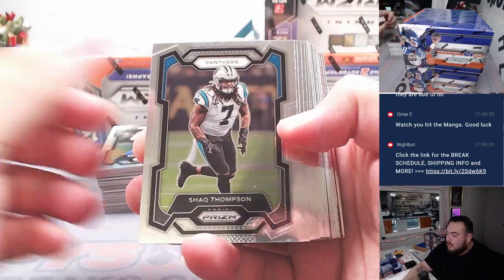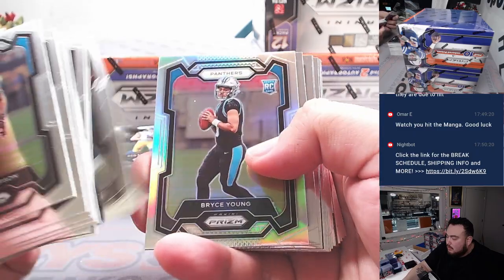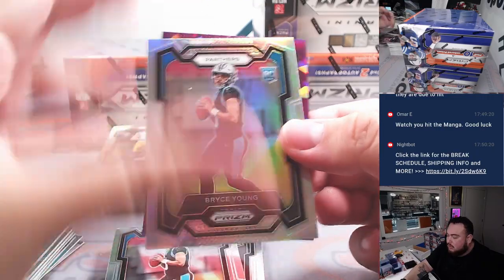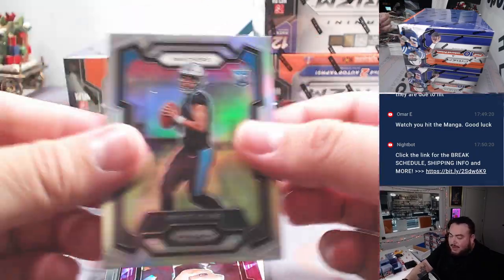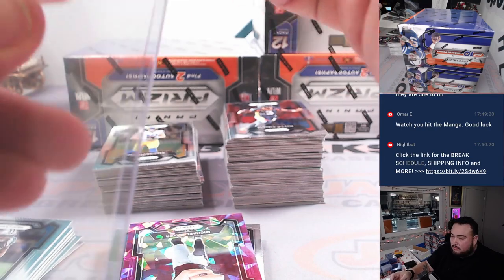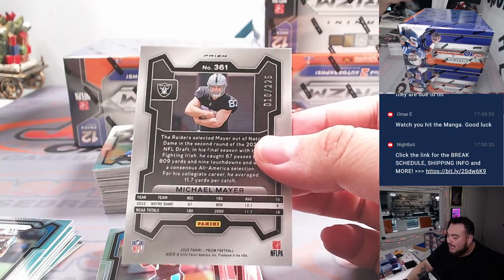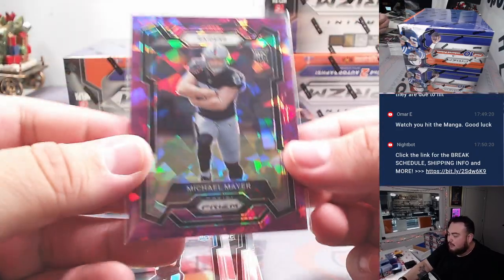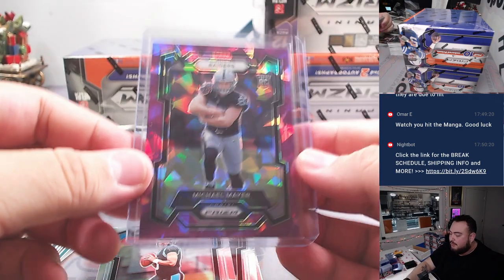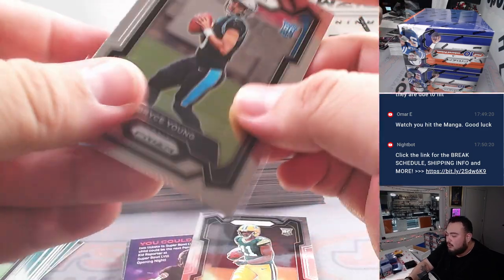All right, here we go, guys. Next one. Nice Bryce Young silver. Card stuck right behind it. And look at that, Michael Mayer. Great pack. For the Raiders, last ball mojo, 10 out of 225, Michael Mayer. There you go, Ryan. A little more something for you there. And a Bryce Young base, too.